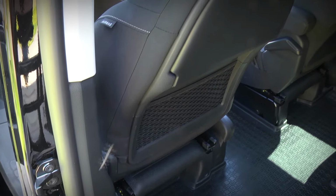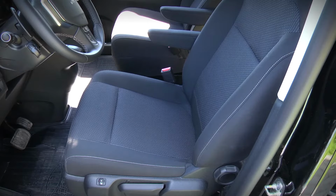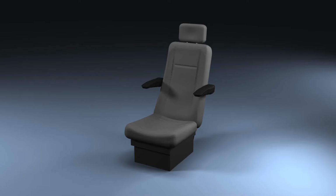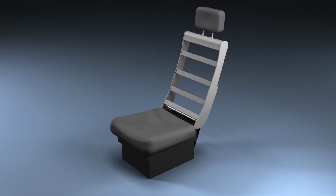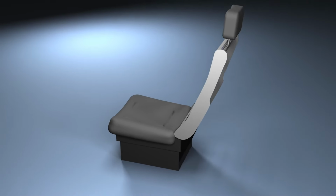If you look at your driver's seat, you may have a question. How to fix this armrest here? Let's use 3D graphics to show the basic principle of our work today. A typical minibus seat has a steel frame under the upholstery material. The wide plate on the side provides strength to the back of the seat. I will attach the armrest to this plate.